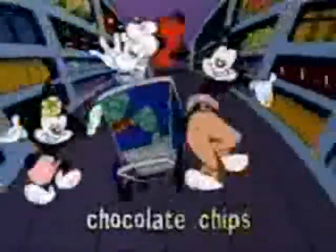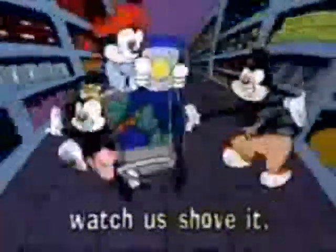Hooray for sugar, cause we love it. Chocolate chips, we want more of. And cakes and ice cream, want to shove it down our throats real fast.